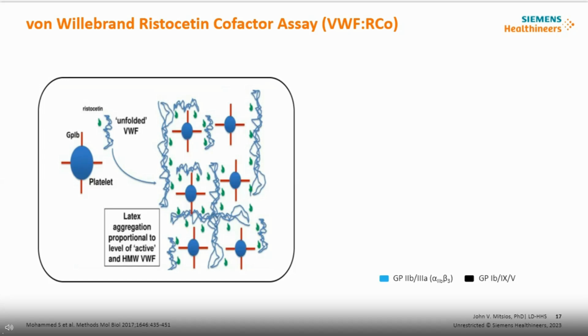We also now have more automated assays like the BC von Willebrand reagent. What that does is, again, a microbead has the glycoprotein 1b. It's added to the reaction mixture. Ristocetin is added, causing an unraveling, and then the activity is measured.